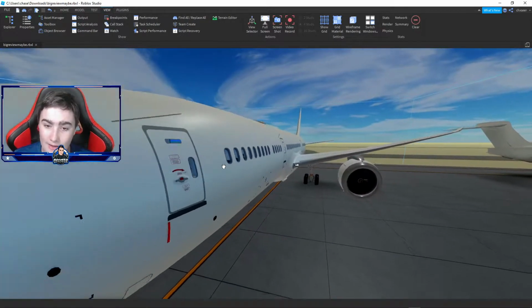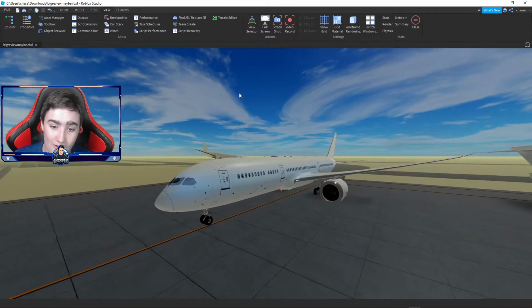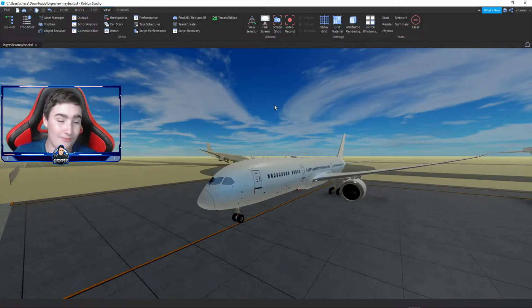But overall, I would give this plane probably, honestly, 9 out of 10. This is a really nice plane, and I really like it a lot. On to the next plane.